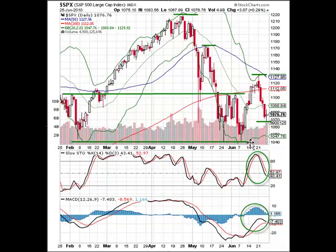On the downside, I feel that 1040 is really significant. If it breaks below there, it could be a free fall. We had three areas of touches right here which we need to pay attention to. So I'm feeling that we may be moving into an even narrower range between the 200 simple on the top side and this recent low that was put in today.